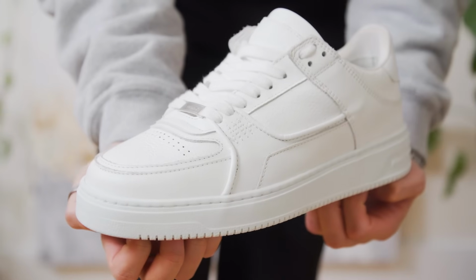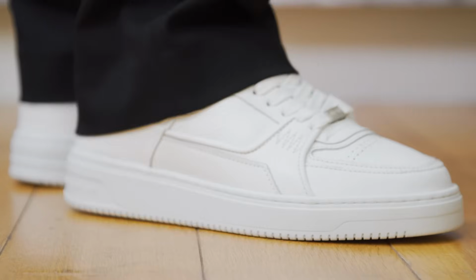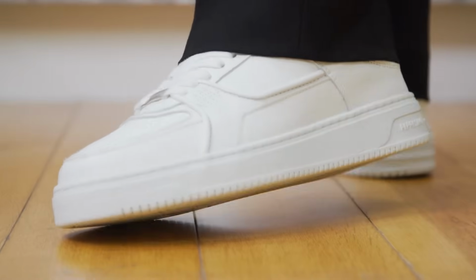If you're leaning towards a more modern sneaker, nothing in my opinion beats the white on white Represent Apex. Made in Portugal with some incredible materials, these are a beautiful, versatile pair of well-made white sneakers.